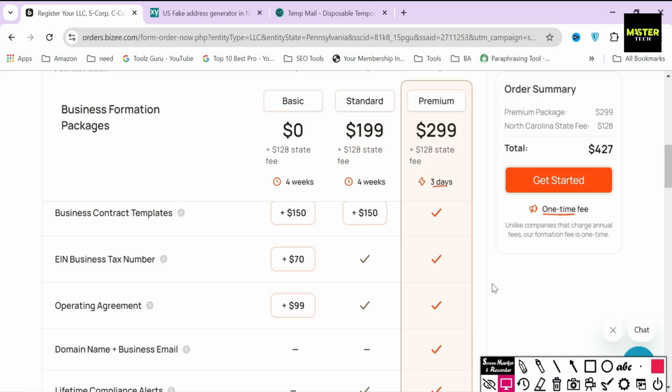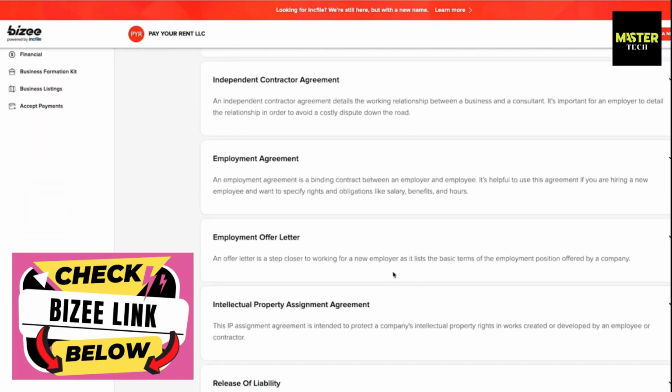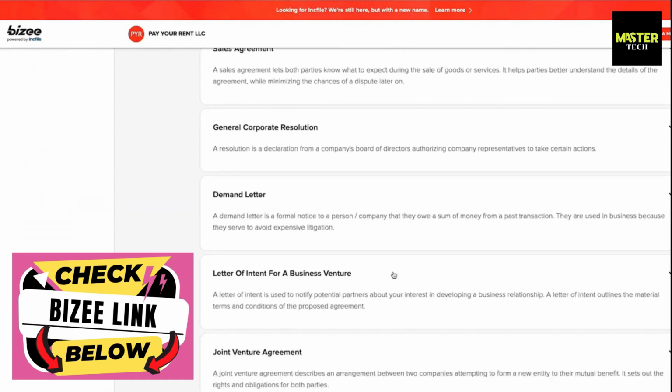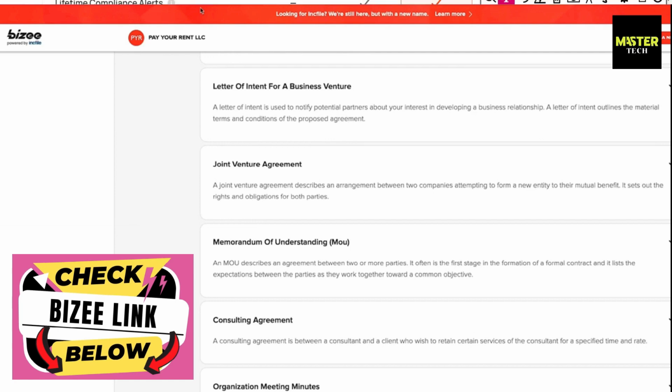Alright, next, I want to talk about what the difference is really between the standard and premium packages here. So obviously, there's a difference in price of $100, but what extra do you get? What you can see here is the business contract templates. Looking at the back-end platform here, you can see that it would be $150 to add all these documents. There are things such as non-compete, NDAs, independent contractors' employment agreements, and a lot of different contracts that you're going to need to help manage your business, and they make it easy for you by providing those.